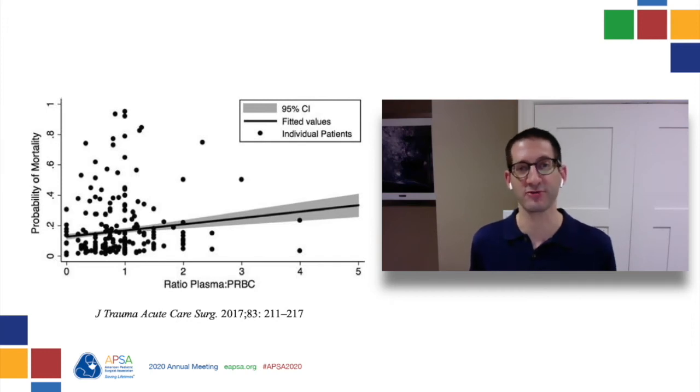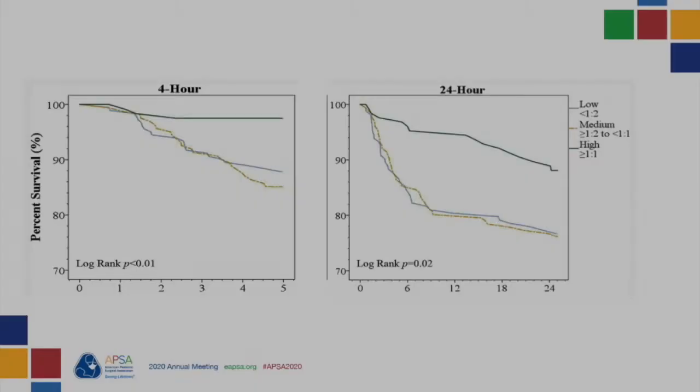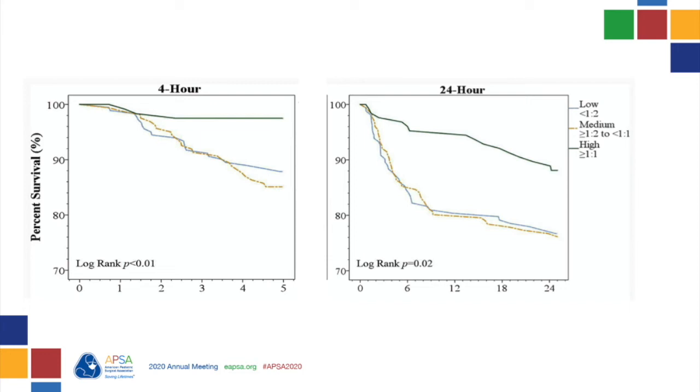This is a retrospective review of the Department of Defense data set looking at plasma red cell ratio and mortality. And they actually found that a more balanced resuscitation didn't actually impact mortality. There was a study from 2019. This is from TQIP data, looking at both plasma to red cells and platelets to red cells, and they actually found a survival benefit both at 4 hours and 24 hours for the more balanced high ratios.